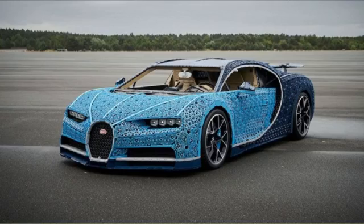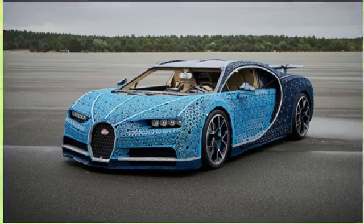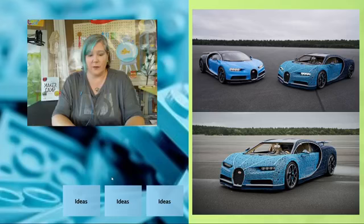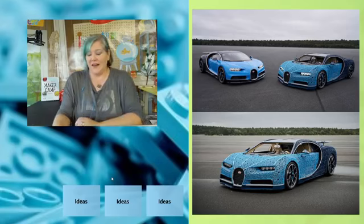So what I love about this is look at those Technic parts and how they all come together. I honestly like the look of the Lego car more than I like the look of the real one, because I just love those geometrical patterns in there. And look, they even did the entire interior. How cool is that? That is a heck of a build, right? So I just love the creativity of that one.